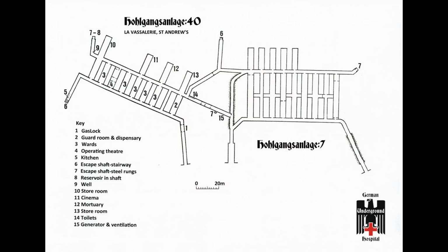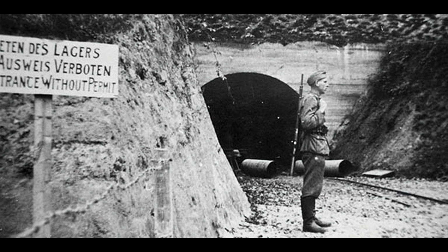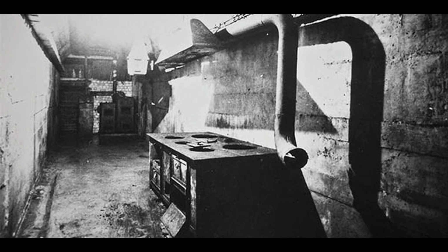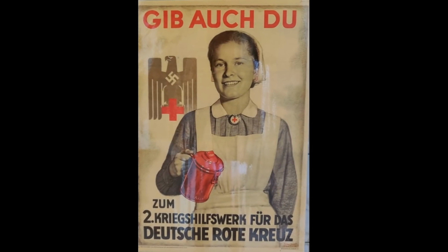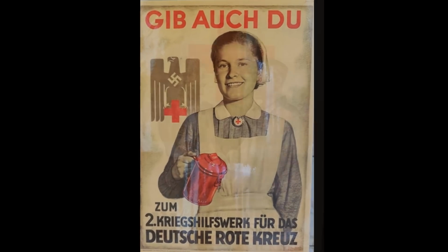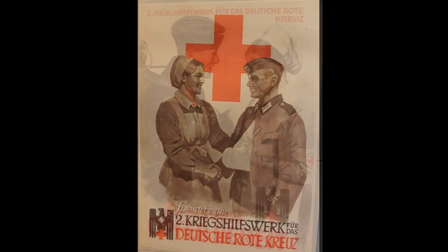The German Underground Hospital in Guernsey covers 7,000 square metres and was hewn out of solid rock by slave workers who'd been captured by German forces during the occupation of the island during World War II. Construction began in the winter of 1940 and was built underground so as not to be seen by overhead planes, given the site was also used as an ammunition store.